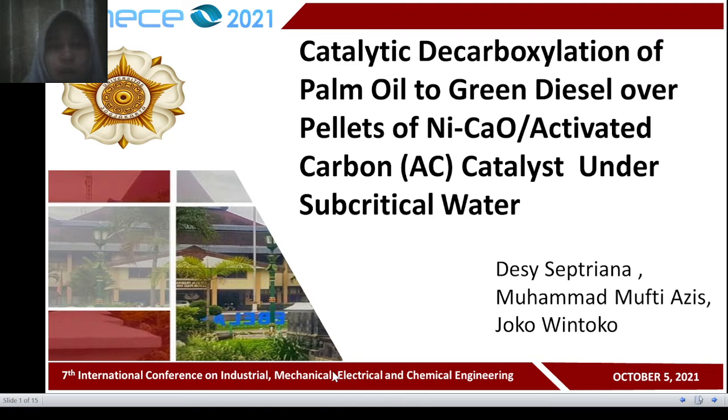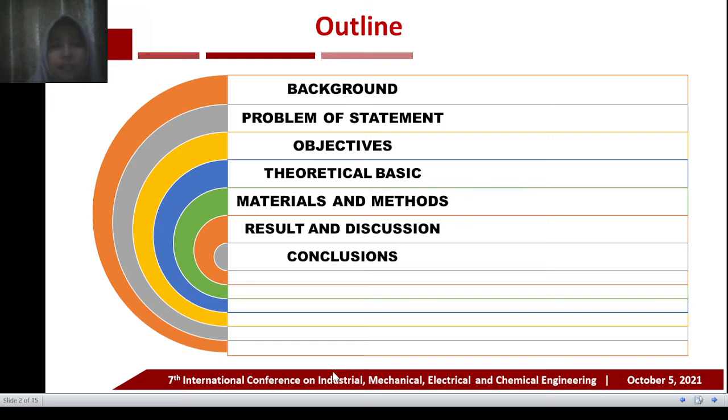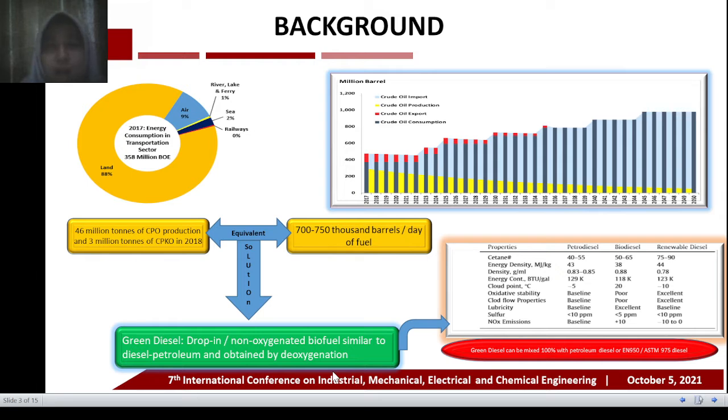Now, I want to give my presentation to you about catalytic decarboxylation of palm oil to green diesel over pellets of nickel calcium oxide activated carbon catalyst under subcritical water by Desy Septriana. And the outline of my research, we can see like this. And next, background of my research, like this figure.